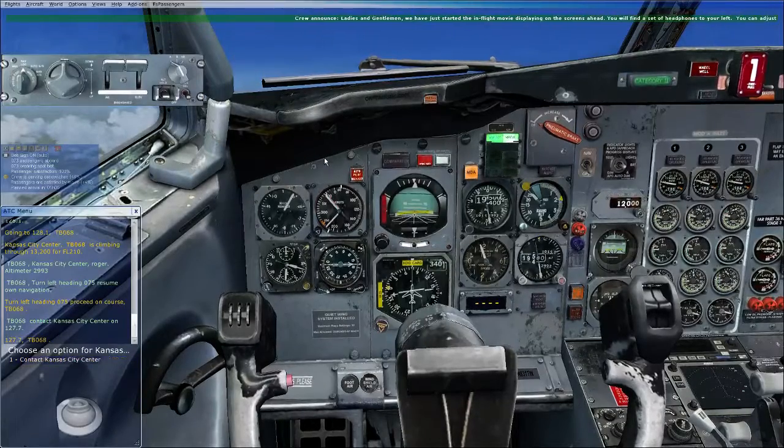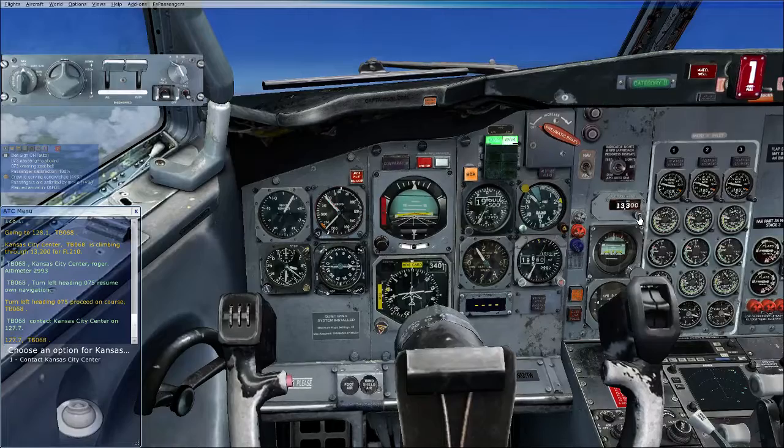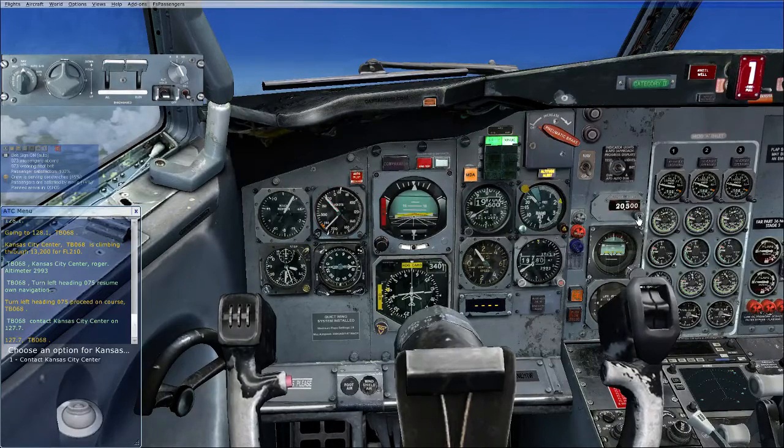Put the nose down, increase speed. And we're going to go up, I think they said 22,000 or 23,000.